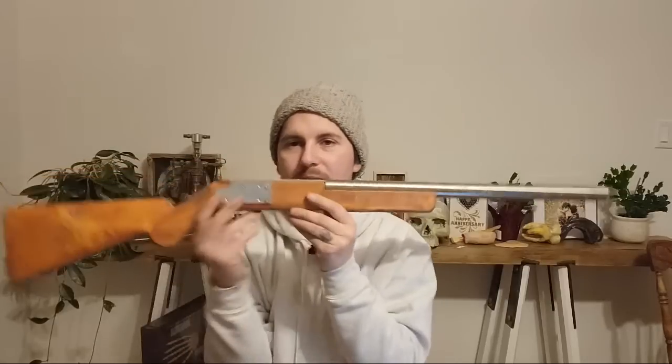Okay, we'll save the best for last. Okay, we are going to do this rifle made out of reclaimed wood.